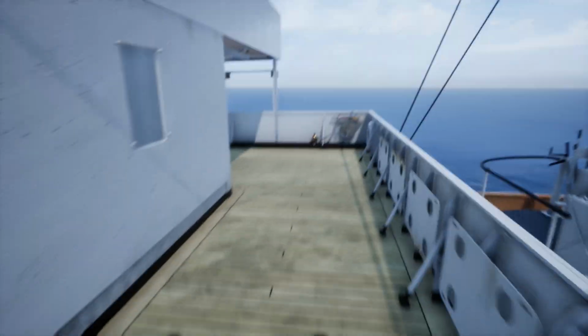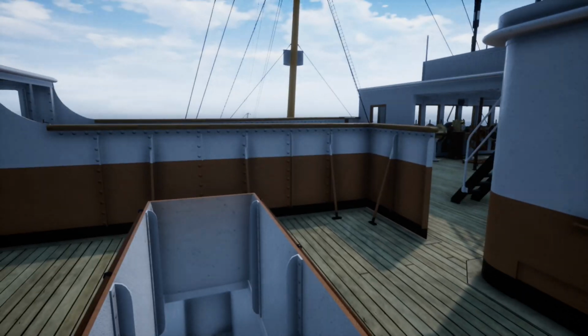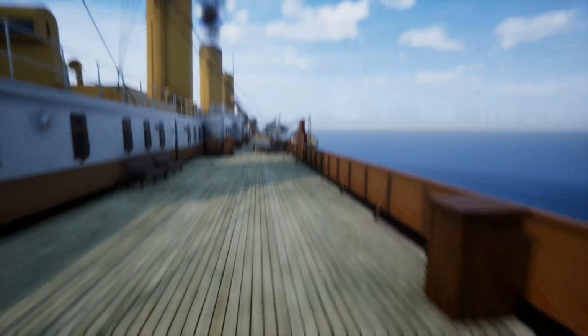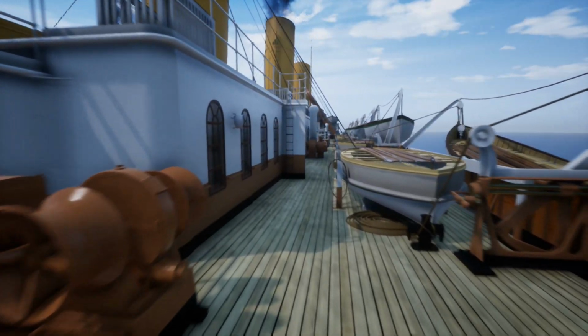And back up. It's as far forward and as far down as we can go, outside anyway. Head back up forward, back toward the bridge area. So that's well and good. We'll head aft now and take a look at what's going on at the opposite end.